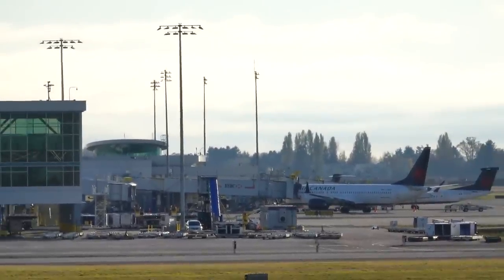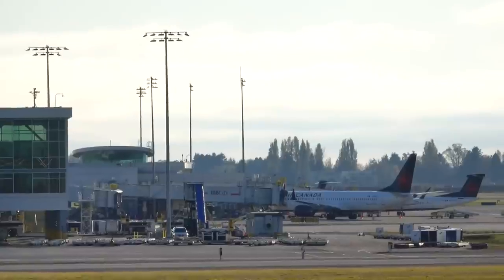Yeah, it's just for whatever reason they're keeping the traffic off this runway. And there's no reason for it, not that I can see. I don't see any work being done. And I missed that. That was too quick. Off to Los Angeles.